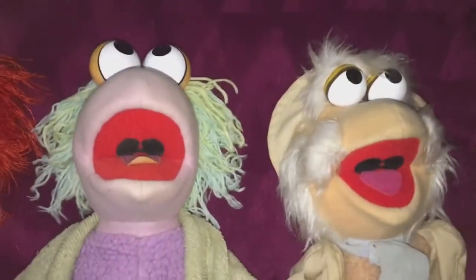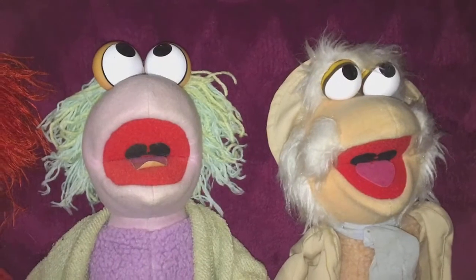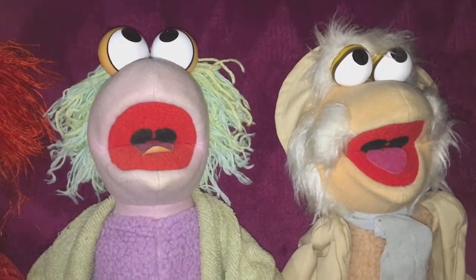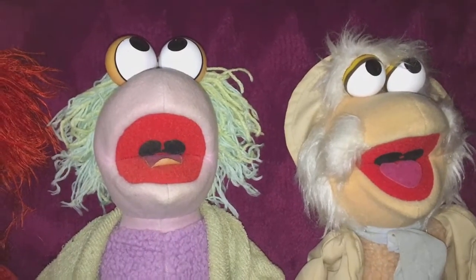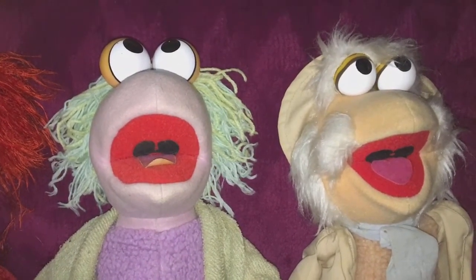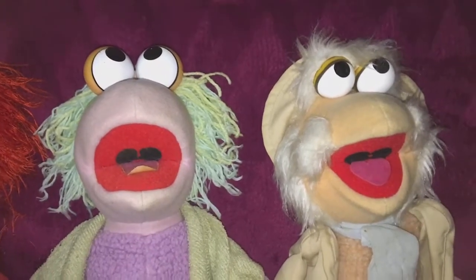Now, Moki survived pretty well. Her hair came off. It was just wool. I replaced it with a similar wool. It's more green. The original hair was more blue, but she's held up pretty well considering how old she is.